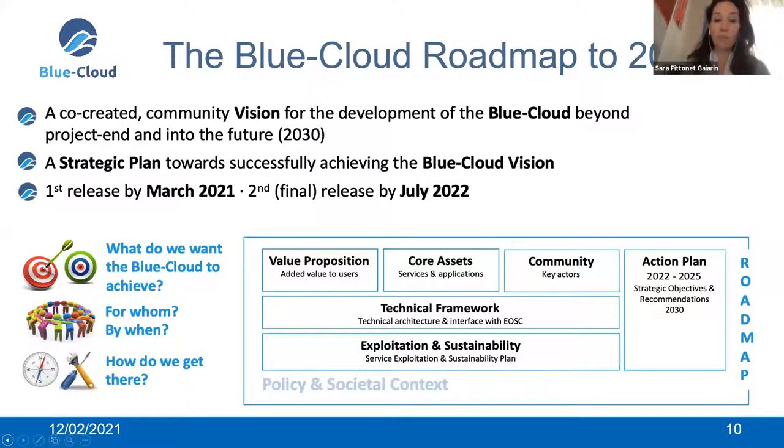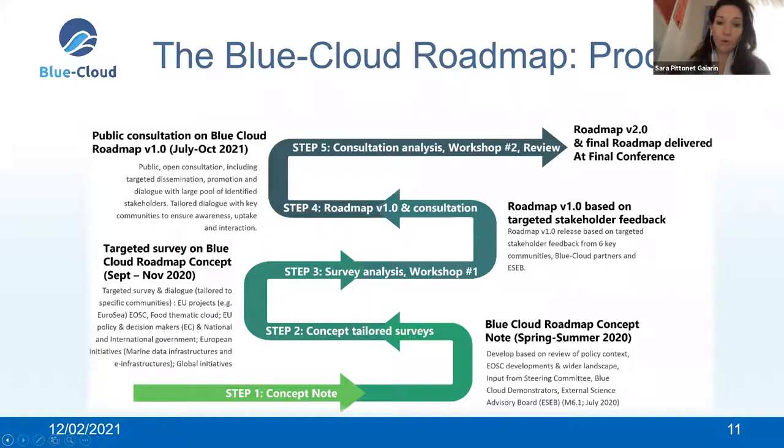And we have a plan in place that will start this March, and will end next year, for the launch and draft and then final version of this roadmap. There is a process. The first step already started last year with the concept note that was presented in the summer of 2020. And that was then open for a public first consultation with a targeted survey that ran in the autumn. And now we are working on the first version of this roadmap that will be launched and started officially in March next month and then opened for a public consultation starting from July. This will lead to a final roadmap to be delivered at the very end of the project.